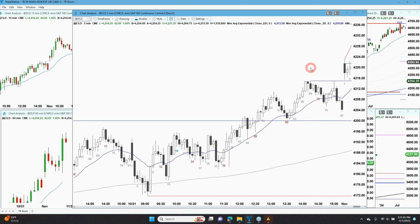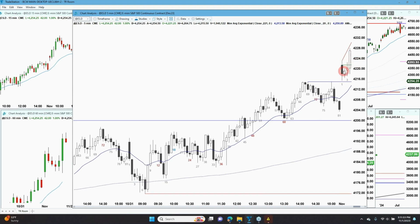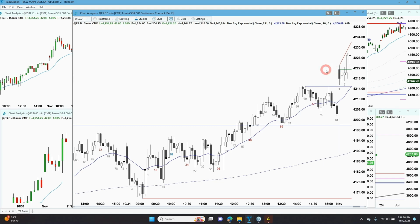Bar 3, we have a doji. Still probably sellers above 1, sellers above 2, probably buyers below 3. And then 4, we have a give up bar. Strong enough bar for the bulls, probably going to go at least a little bit higher, but let's see what the follow through looks like. And then 5, there's your follow through.